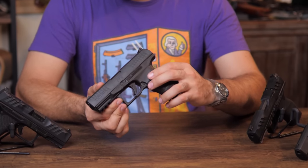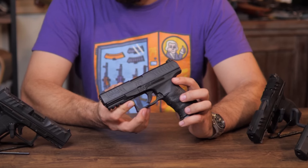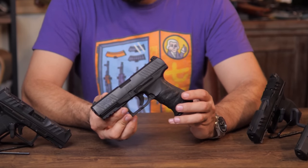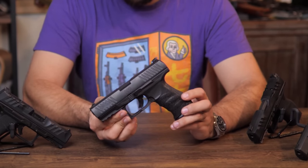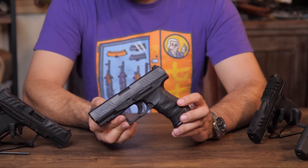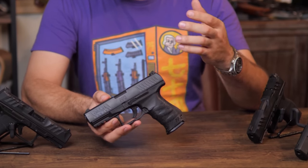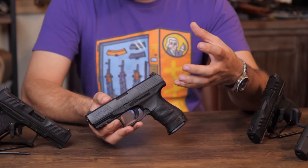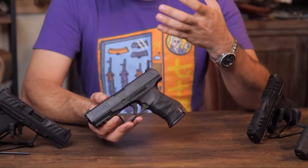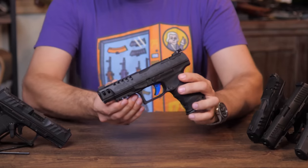But we also, and this was a great loss in my opinion, saw the end of Walther's employ of the flappy paddle mag release. Now, the flappy paddle mag release is objectively superior. Anyone who suggests otherwise is suffering from some kind of severe trauma. But again, as we said, later on in the PPQ's life, there was the release of the PPQ M2, which had a more 1911 style, button thumb mag release. And very quickly, the flappy paddle was phased out entirely in favor of the button.